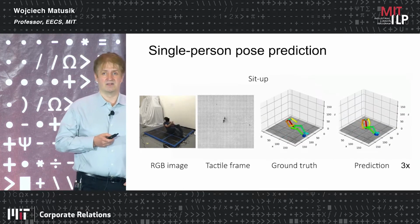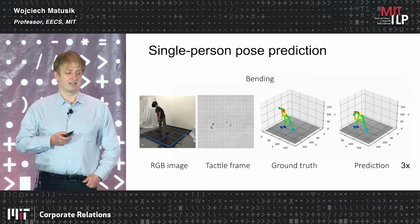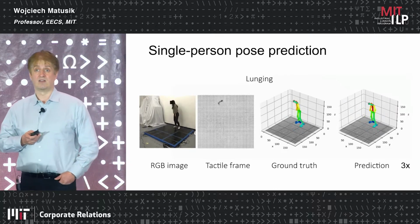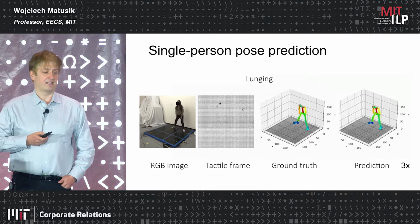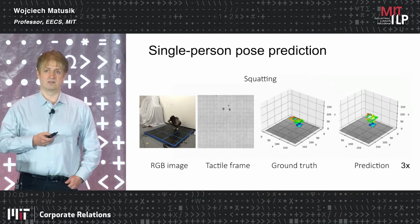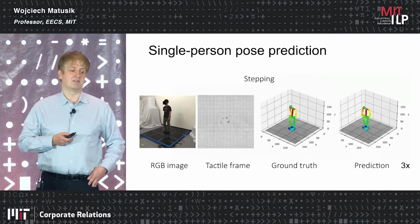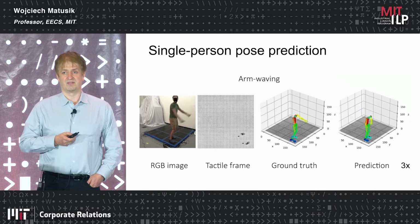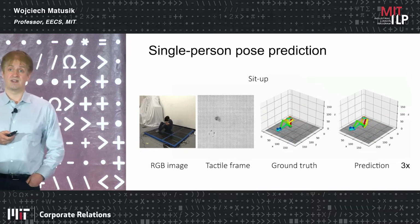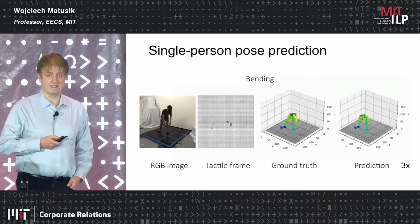So this is how the system works in action. As you can see, the tactile frames here are what the carpet observes, and the ground truth is the data that is reconstructed from a computer vision sensor. And here you can also see a prediction from the tactile carpet, and it's really, really good. Overall there's very little difference between the ground truth over there and the predicted pose. So that's really great, and if you capture lots of training data, you can do extremely well.